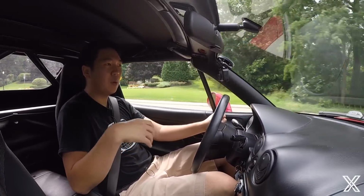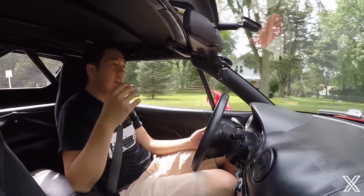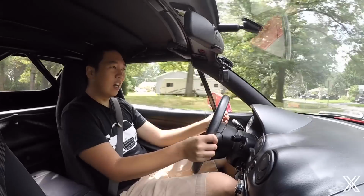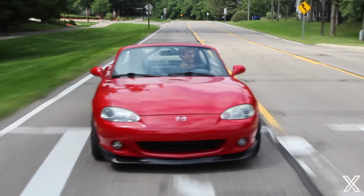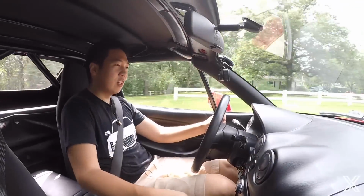Just based on a cursory search, people who know more about it might be able to correct me on the values. But let's just say you spend $5,000 to $6,000 on a pretty clean example of a Mazda Miata. That's a lot of fun for it. I mean, you get the manual, which is a fun manual. It's got a very short shifter. You have to be very deliberate with it.